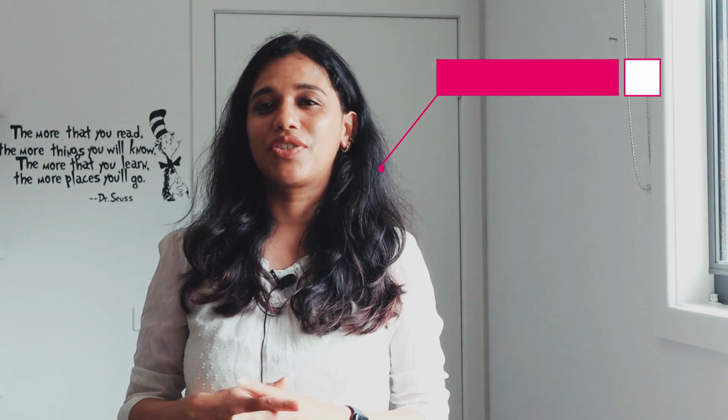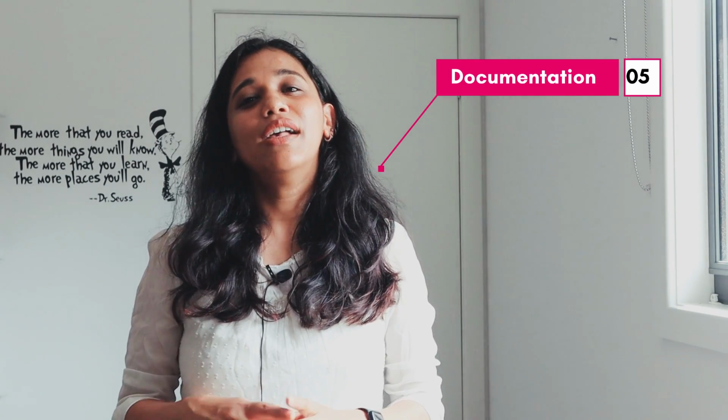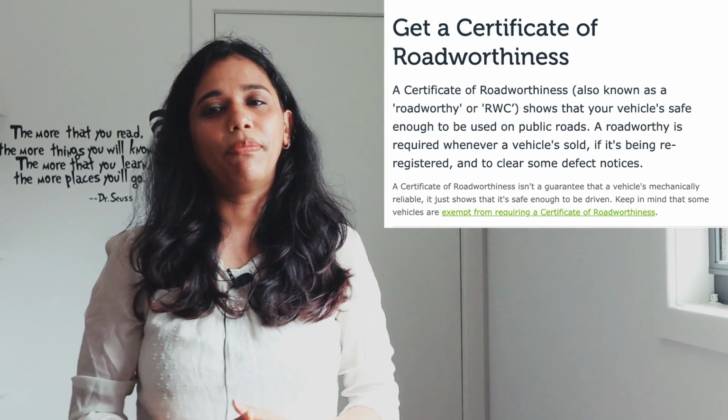Now let's move on to some of the legal documents and some of the things that you need to make sure you have before you seal the deal. The next step is the legal documents and all the other documentation related to buying a car. The rules and regulations can vary from state to state, but there are some common things that might apply across any state. So you can ask for a roadworthy certificate when buying a car.